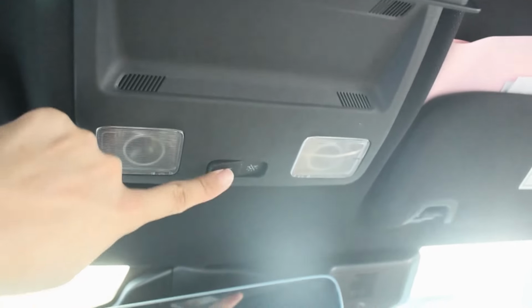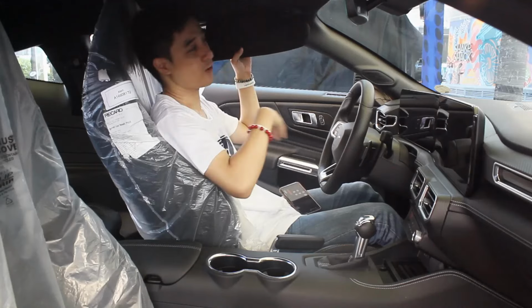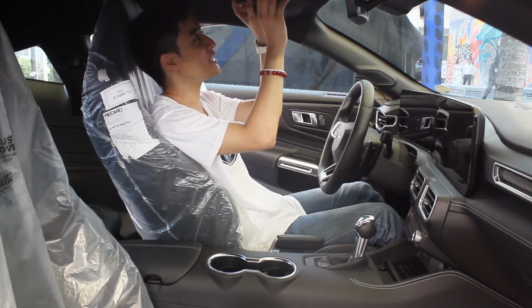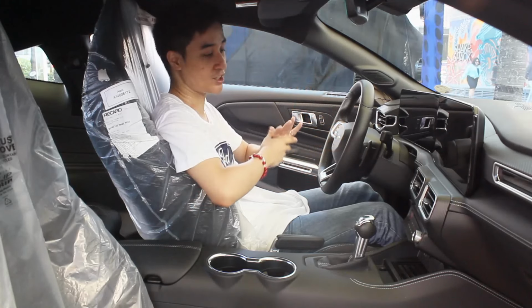Above here, you get your sunglasses holder, LED lights. And visor, you get a vanity mirror with light. And of course, being a Ford made in America, woohoo, they extend. Because I recall all of the Rangers and the Everest don't have their visors extended. But the Explorer has visor extensions too.